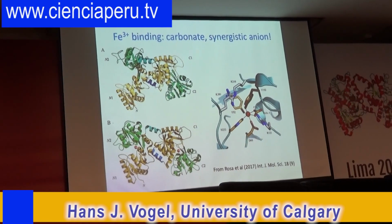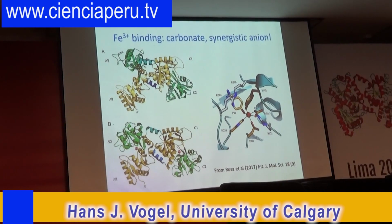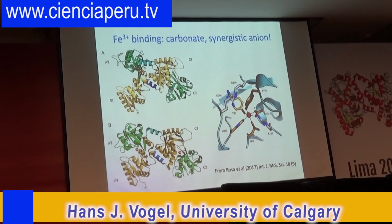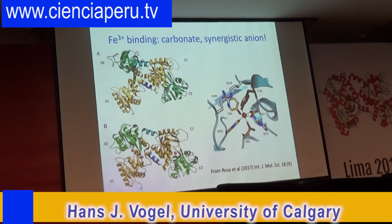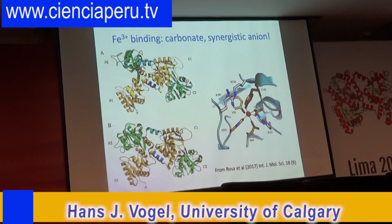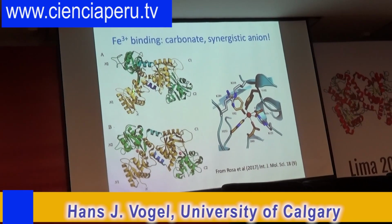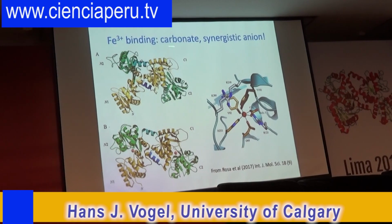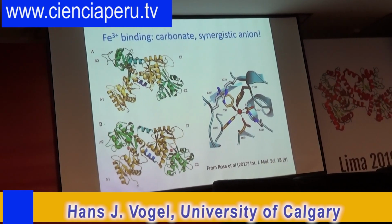People often call this the Venus flytrap motion, to describe the Venus flytrap plants that like to close on their targets, the insects that land on the plant. This is a very famous motion that is seen in this particular group of proteins, the transferrins and the lactoferrins. It's easy to see for this particular domain, but the same motions occur in the domain on the back.